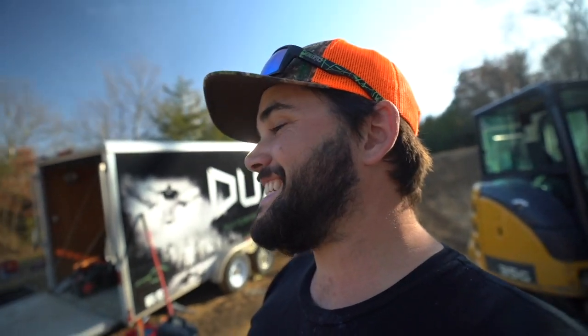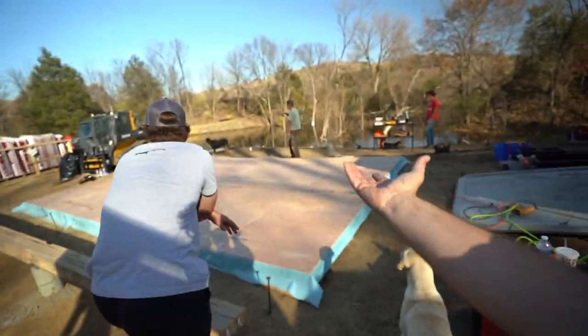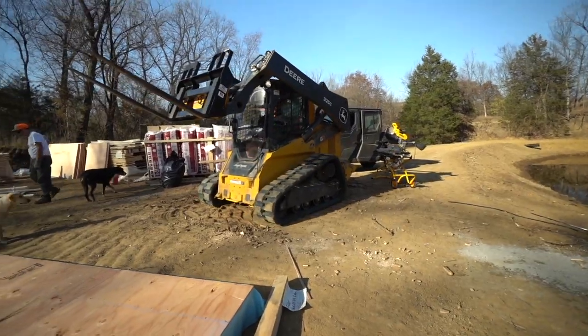You got to flip a 16 by 24 foot floor, basically, for the cabins. This whole thing needs to go whoosh, pancake flap right onto this without breaking. Well, we've got the excavator behind me, we have the skid loader. Wish us luck.